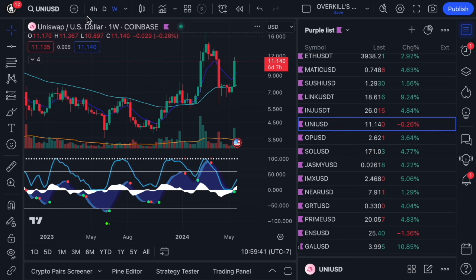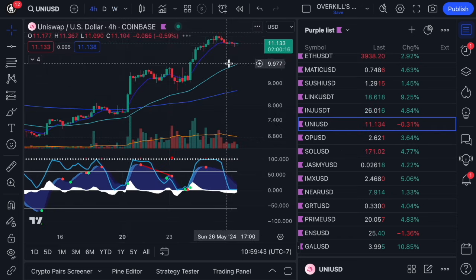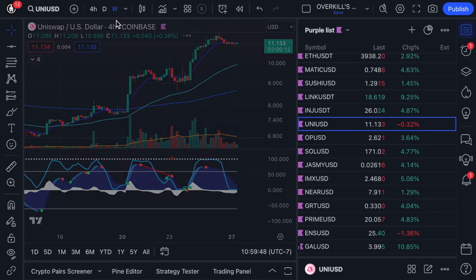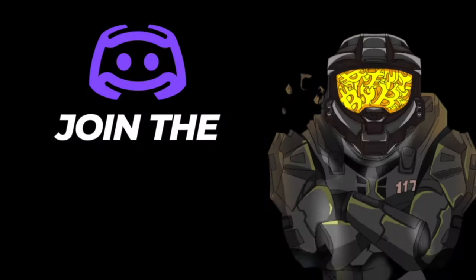This is also an Ethereum name here. So again, I'd be looking at a 4 hour chart here, playing the green dots, adding on the green dots. But I do think Uniswap is going to do the rippity-dippity here.